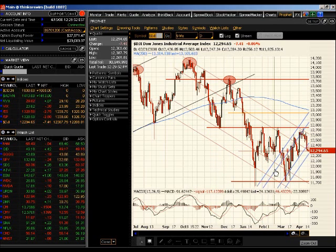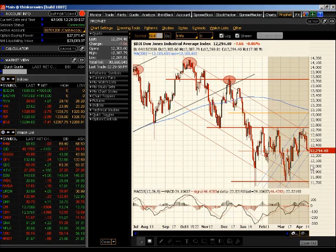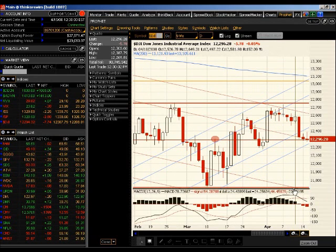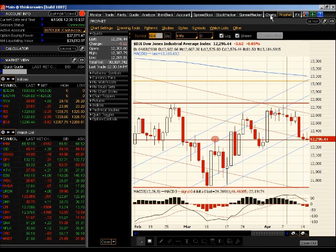So we've been stuck in this range, and if we can break out either way, we're right in the middle of the range right now. Right dab in the middle. This is a high end, this is a low end. And if this blue uptrend channel line continues to hold, we should be in good shape. Who knows where we're going to go from now.